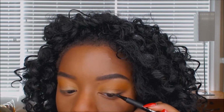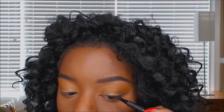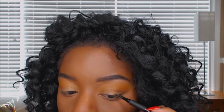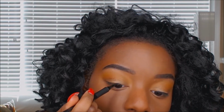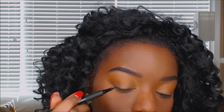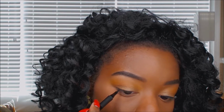This is my Tarte Precision Longwear liner. I'm not doing a wing. I'm just lining as close as I can to my lash line. And then I'm going to go over it with my NYC Liquid Liner just to make sure everything is extremely black and extremely matte. And for lashes today, I'm taking my Ardell Glamour Demi Wispies.